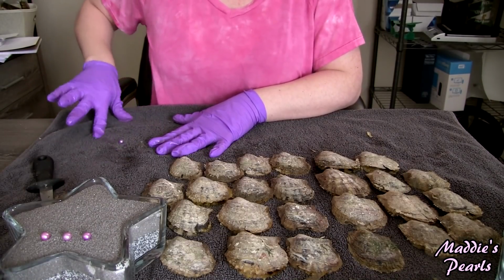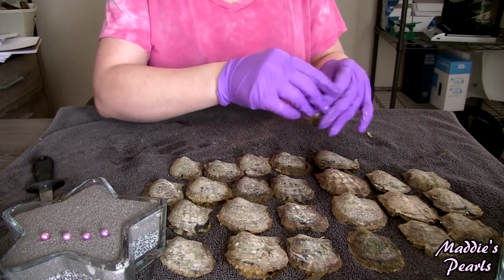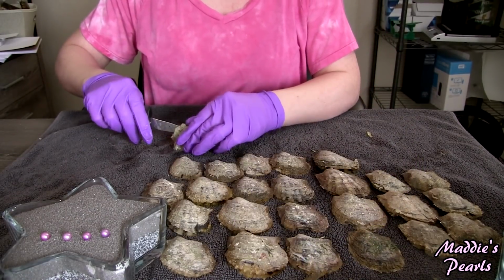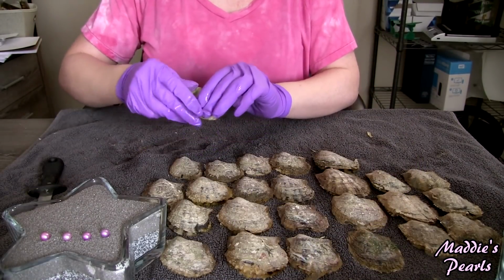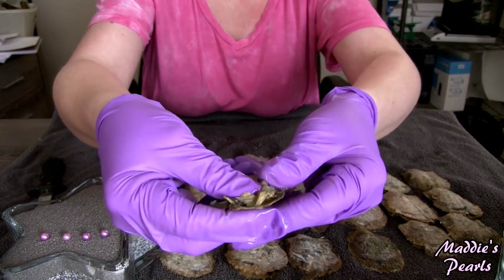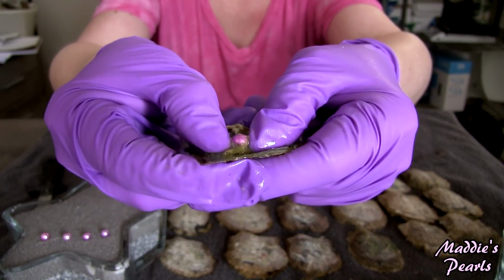And I quit using water. It seems like it works out pretty good not dipping them in water, because when I dip them in water, even though I dry them off, they're just really wet. And then all this sand clumps to them and it turns into this huge mess afterwards. So it's working out pretty good.